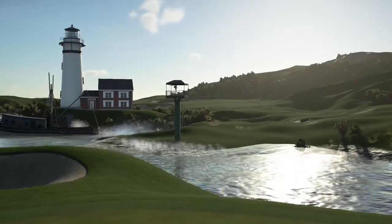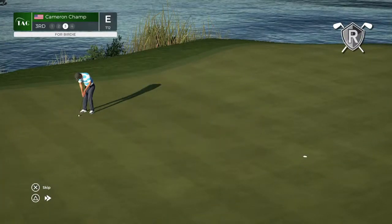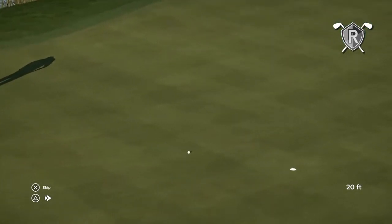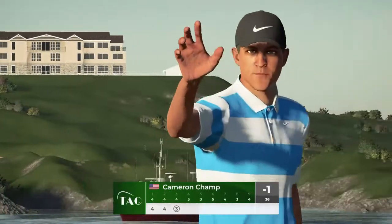Man on the ground, John, he's down there. What's the news? I'm down here on the third, taking a look at Cameron Champ. Be nice to see this one go down. Let's see if they make it. If that's the right pace, this should drop. And down she goes from outside the range.